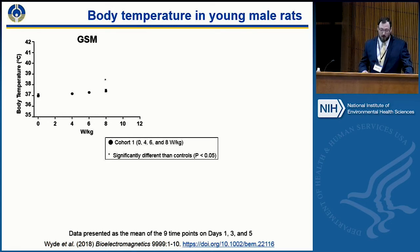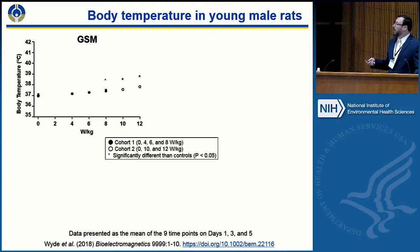When we look at the second cohort, we add in the data from the 10 and 12 watts per kilogram. We have a separate control here that was done at the same time that these animals were done, which overlaps, so you can't really see it on this particular graph. But this control refers to the exposures at 10 and 12 watts per kilogram. And as you can see, at 10 and 12 watts per kilogram, we also see an increase in body temperature.